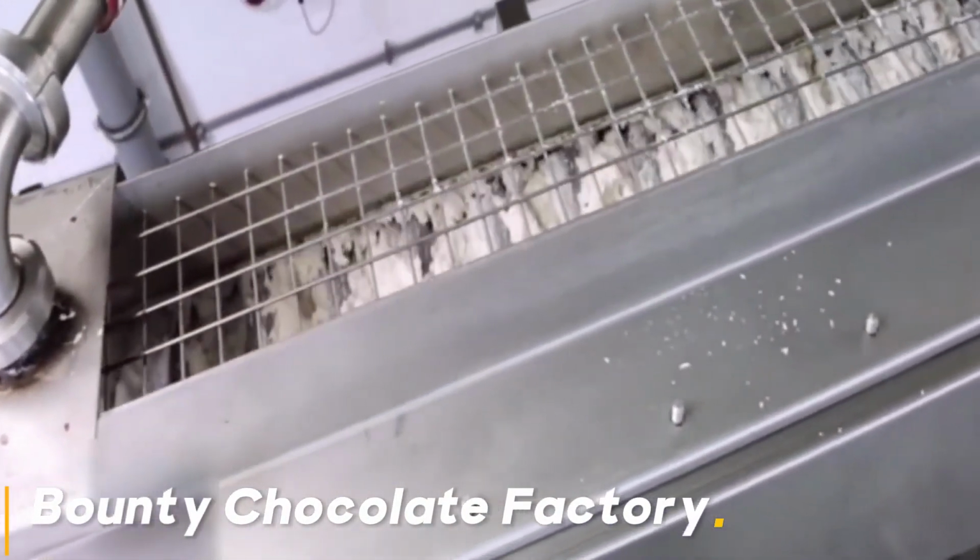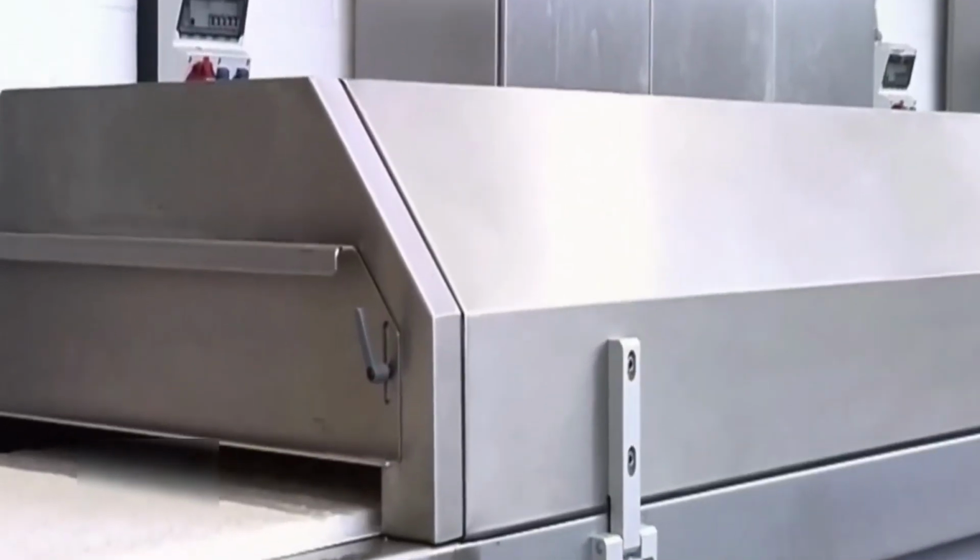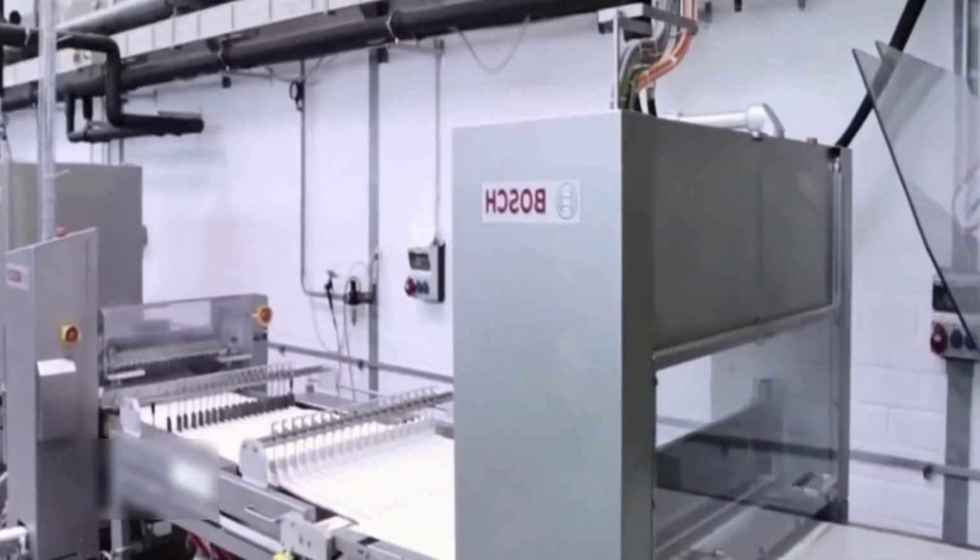We will discover the incredible production process of a modern Bounty chocolate factory. We start with raw material preparation. Coconut, sugar, and milk are added to large mixing tanks. After the mixture is prepared, it is transferred to special molding machines.